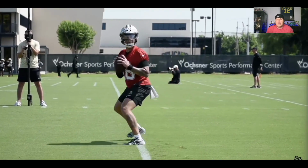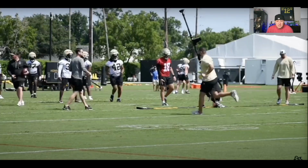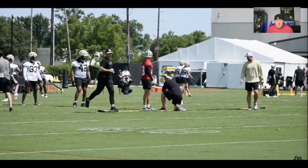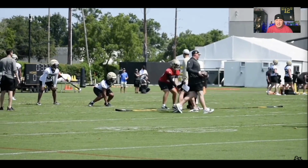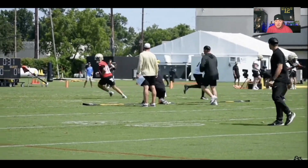But Spencer Rattler here, there's a lot of good intangibles to his game. We got to get it to come together. We got to put it together. We got to tap into it. But you can't say he doesn't have potential. You can say every player in the league has potential, but Spencer Rattler definitely does.